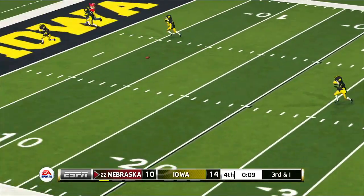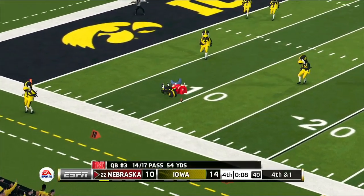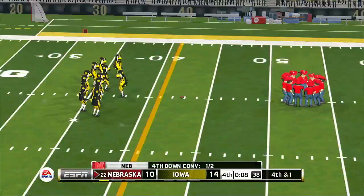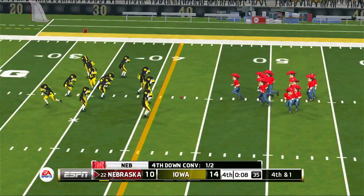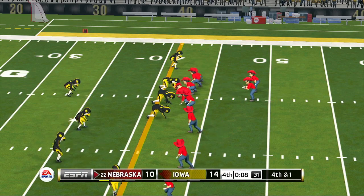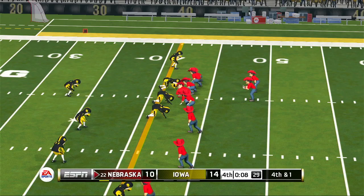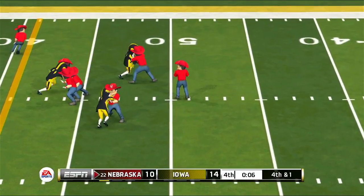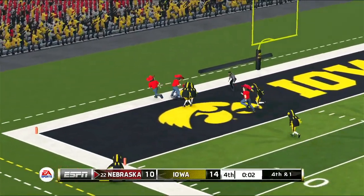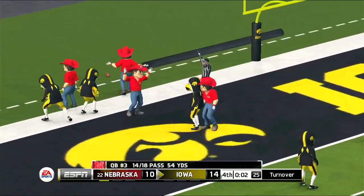He wants it all, going long, in and out of his hands. One last play, folks. It's time to find out how far he can throw it and see if this game becomes one of the all-time greatest. Here we go. Someone's got to come down with it. And they'll take over on downs.